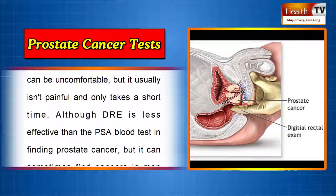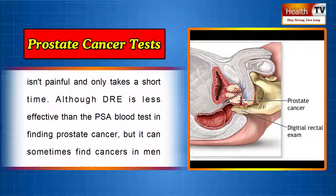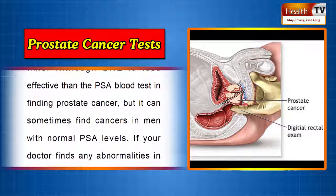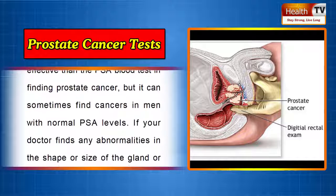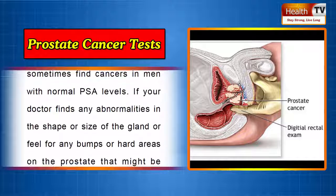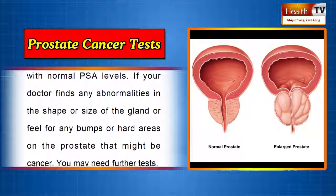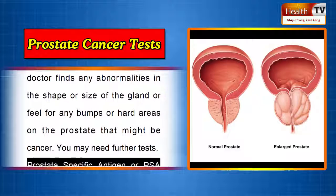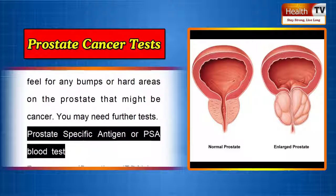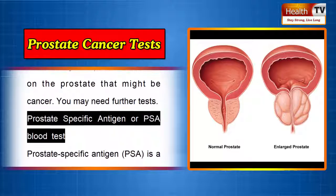Although DRE is less effective than the PSA blood test in finding prostate cancer, it can sometimes find cancers in men with normal PSA levels. If your doctor finds any abnormalities in the shape or size of the gland, or feels any bumps or hard areas on the prostate that might be cancer, you may need further tests.